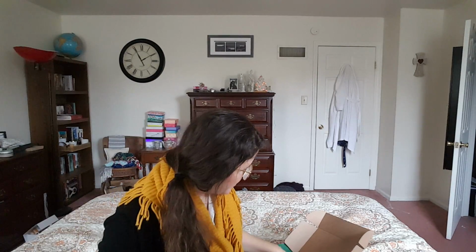I actually had one of these before. I really liked it. I thought it was different. It's not what you'd expect. It's very flavorful though, and it's also super aromatic, so it's very good.